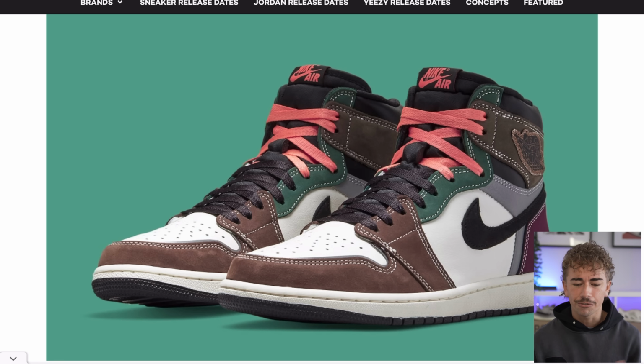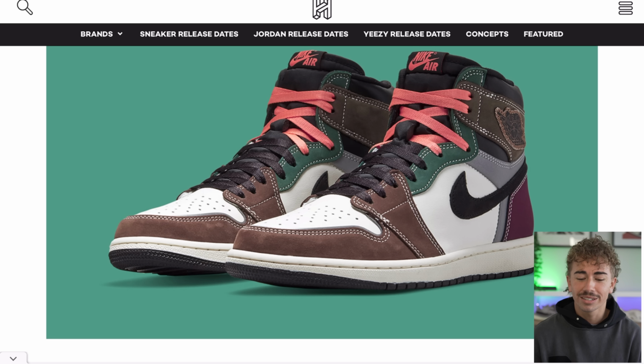I mean, I guess it's very different, but it is a mixture of really awkward colors. Like, I guess you've got some Bordeaux on the back tab, you've got this weird brown with white stitching, some olive, and then pink laces, which is half and half with black laces, because this is also dropping on December the 18th. I don't know, let me know what you think of this, but let's keep it moving.